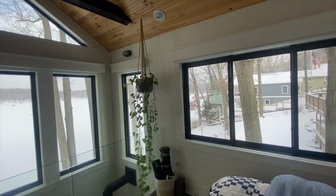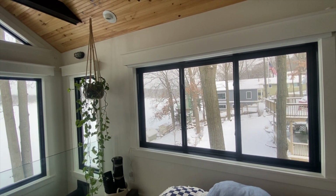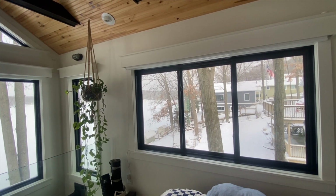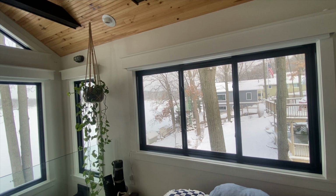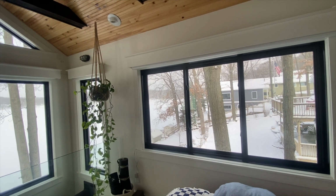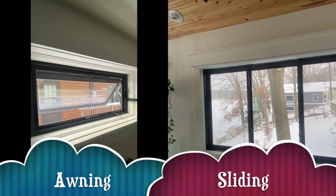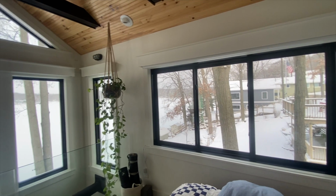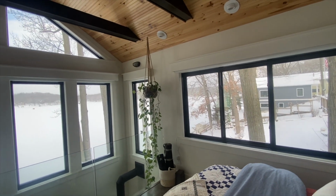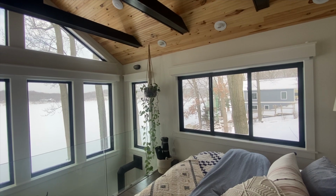The other quick tip with windows on a lake, you have to consider the wind. We ended up going with sliding windows here, so that the wind doesn't take it like a typical casement window. If you crank the casement window out, it becomes a big sail. So the windows that do open here are either awning windows or sliding windows, which really helps with wind. So we can have them open on a windy day, and we have no worry of them sailing off.